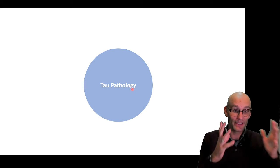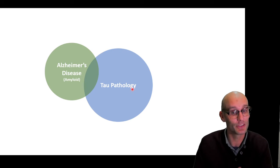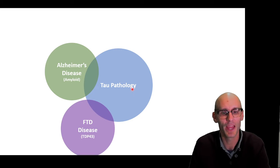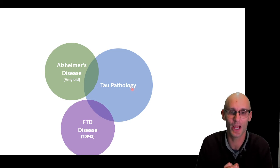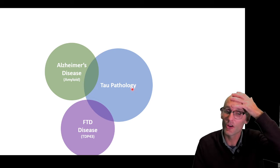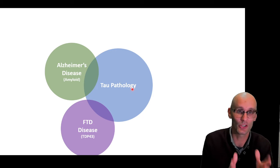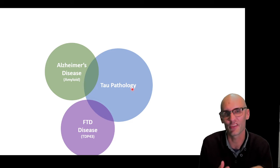But let's have a look at tau pathology, because is it just Alzheimer's disease? Well, it's certainly involved in Alzheimer's disease. So here we have Alzheimer's disease. It's got amyloid pathology and it's got tau pathology. But there are many other kinds of brain diseases that have tau pathology. So frontotemporal dementia is a different kind of dementia. It affects the frontal region of the brain and the temporal region of the brain predominantly. And it's associated with tau pathology for sure, and it's also associated with TDP. This is a different protein.